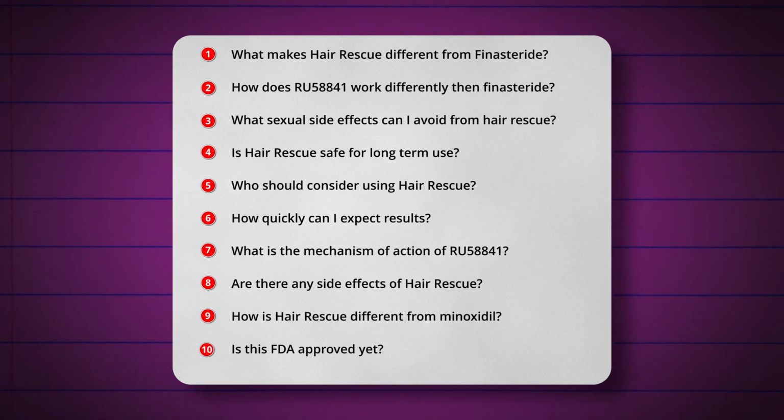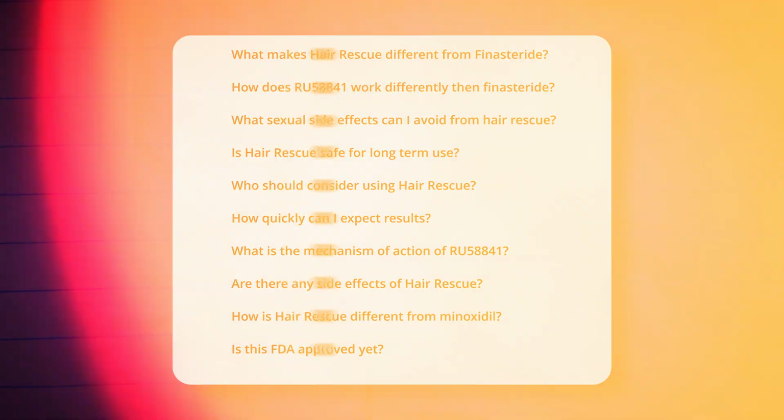So I'm going to be going over my new and improved FAQ page on the website. There's 10 of the most commonly asked questions that I get, as well as questions that I think people would want answers to as to why they should look at potentially using an alternative to finasteride or adding it into a routine of finasteride already. So the first question, what makes Hair Rescue different from finasteride?